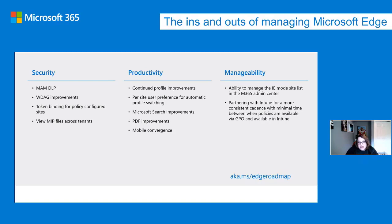From a manageability perspective, again, IE mode, it's all about IE mode. And right now we want to be a cloud management system. That's what we continue to get asked for, so we want to get that moved into the M365 admin center. And then we have heard feedback. We have group policies available. They are available to be managed in Intune, but we have a couple of days lag. So we're not quite in sync on those policies being available in the GPOs versus being available in Intune. So we're partnering with our Intune folks to get that lag time down to as minimal as possible.